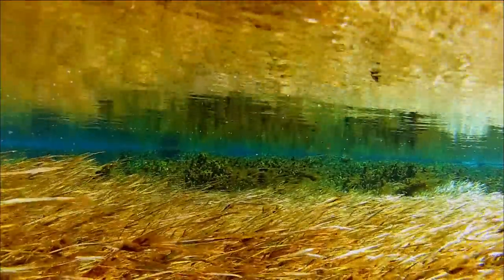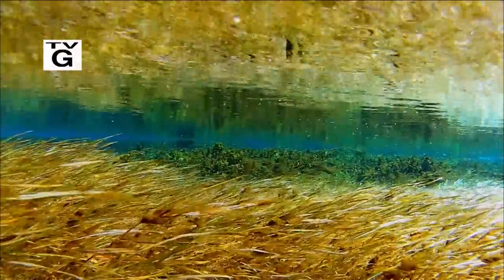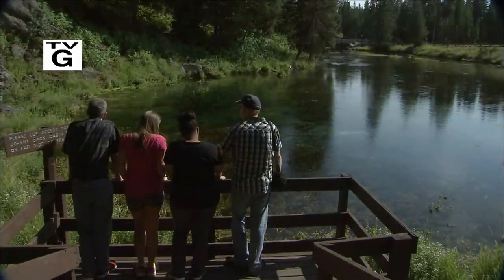People that come here, they're in awe of it. Water. Clean, constant, and bubbling fresh. It's what draws people to the Henry's Fork.